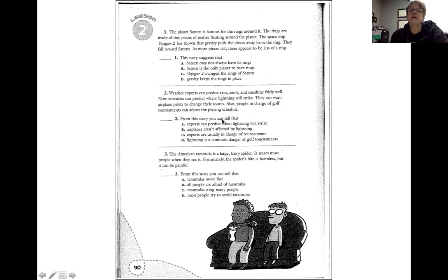From this story, you can tell that A, experts can predict when lightning will strike. B, airplanes aren't affected by lightning. C, experts are usually in charge of tournaments. Or D, lightning is a common danger at golf tournaments. Which one of these is the best answer?